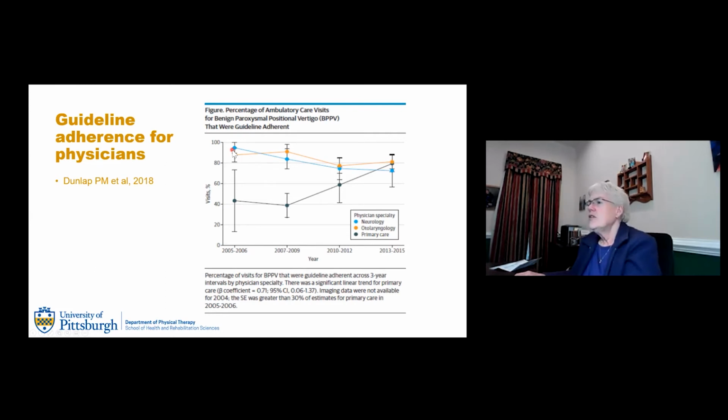Then if you look at the neurologists, they've actually gotten worse. It's a smaller group, obviously. They went from 96% adherent down to about 80. And then the otolaryngologists in yellow here are pretty stable, slightly worse too. But if you look at this overall, you can see that there's still 20% room for improvement in all groups, and especially the primary care physicians, that's the group that needs to be targeted, because they're the ones that see the most patients as compared to the otolaryngologists and the neurologists.